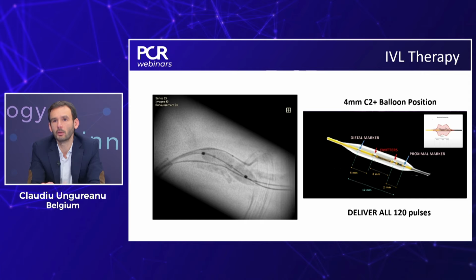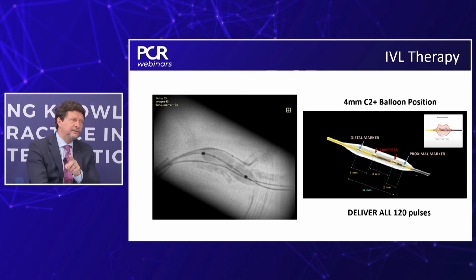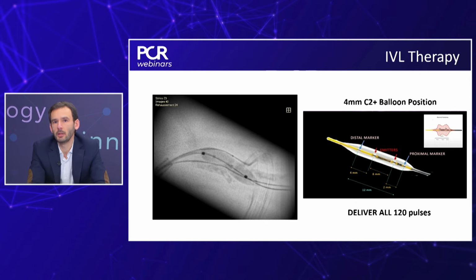You have here exactly the map or the shape of the sound waves to position well your balloon in this calcified lesion. And you always stay at low pressure, is that right? 4 to 5 atmospheres? Always in the left main, maybe, you know, we are IVL?